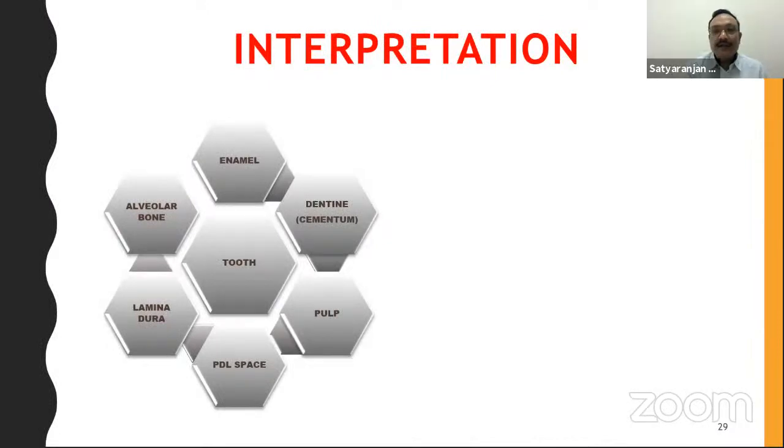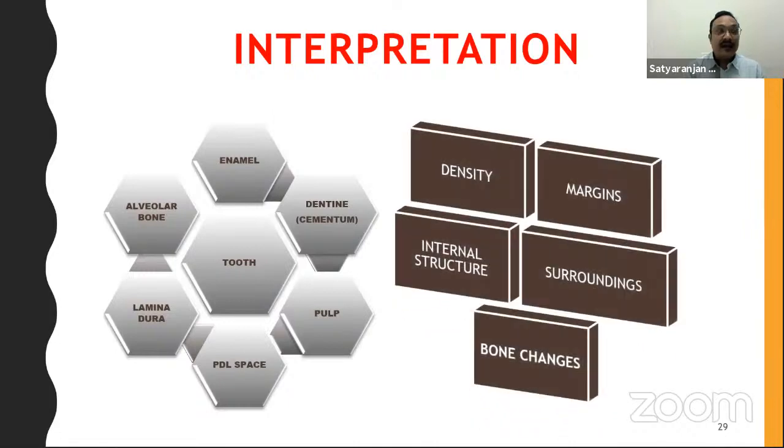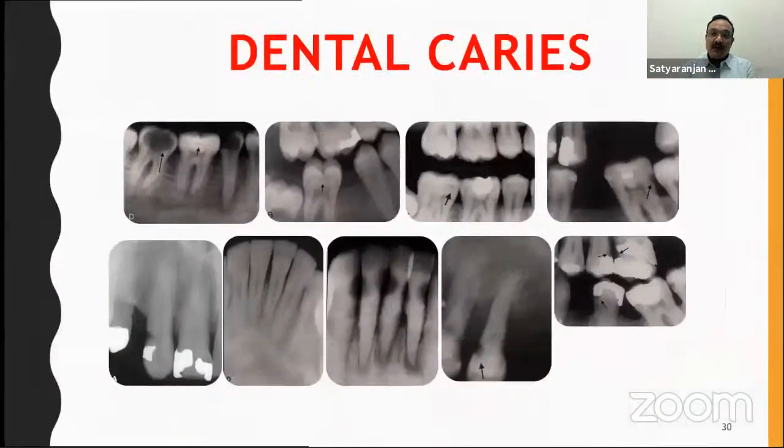So coming to interpretation, you have the enamel, dentine, the pulp, the periodontal ligament space, the lamina dura, and the alveolar bone that you have already observed. You need to check the density, how radiopaque or radiolucent it is. The margins, again, well-defined or ill-defined. Internal structure can be totally radiopaque, mixed radiopaque, radiolucent, or totally radiolucent. The surrounding structures, how they are affected, like root resorption, loss of lamina dura, periodontal ligament space widening, and so on. And of course, this can also lead to changes in the bone.